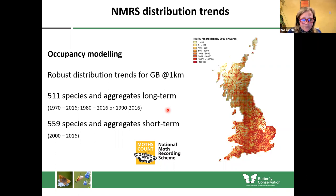So we produced long-term trends for 511 species and aggregates. And what we consider to be a long-term trend was either from 1970 to 2016, 1980 to 2016, or 1990 to 2016. And we also generated trends for 559 species and their aggregates in the short term. So the short term spanning 16 years from 2000 to 2016.